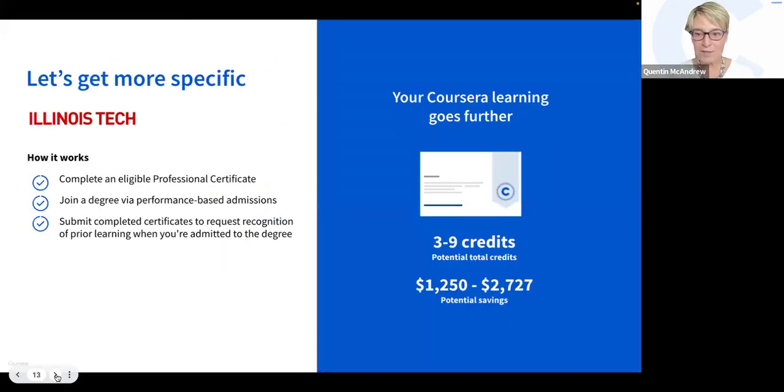So a few specifics about how this works. And again, we'll keep building on this and diving into more details. So you complete the eligible certificate on Coursera, you join a degree from Illinois Tech via that performance-based admissions pathway that allows you to take control of your own learning, and you submit that certificate once you're admitted and you request recognition of prior learning credit.